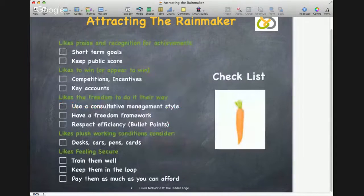So here's a checklist that will help us attract the Rainmaker. They like praise and recognition for achievements. So what are you doing about short-term goals? And how do you keep public score of those goals? How do you recognize their achievements?